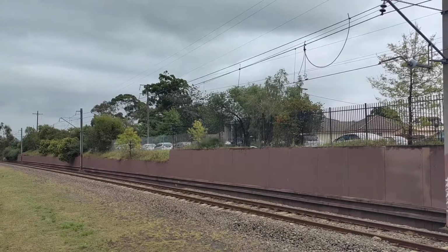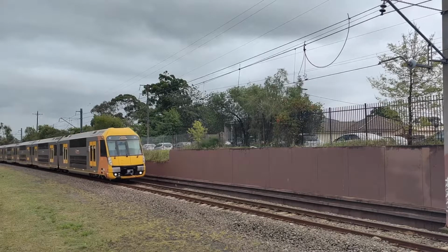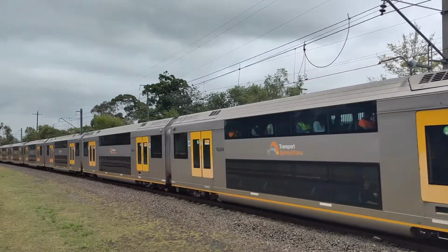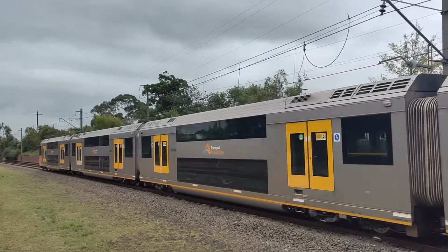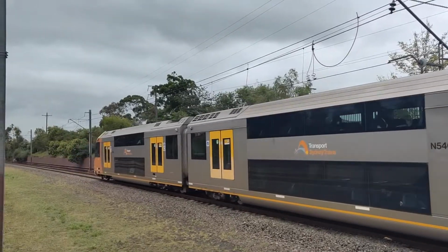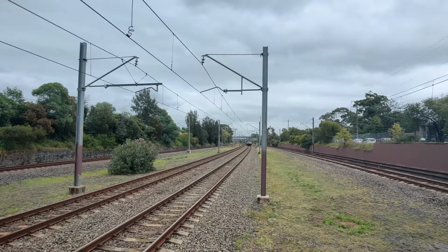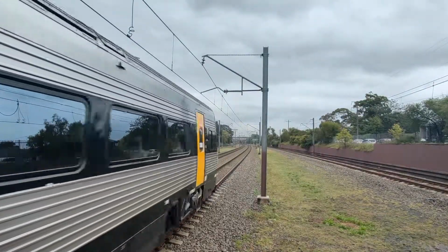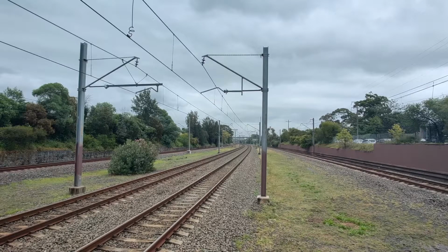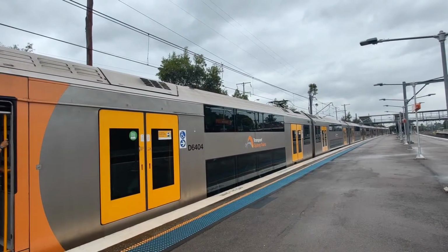Arriving into platform one, we have a Central service. First stop will be Blacktown, then Seven Hills. A4 is the set. Something a bit more interesting, we had the Bathurst Bullet passing through platform number 2. Departing from Doonside, platform number 1, Central service, Waratah Series 1, set A4.